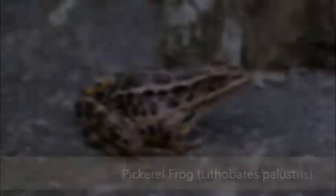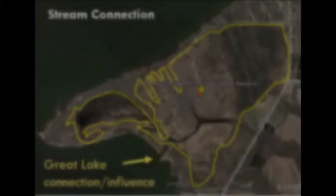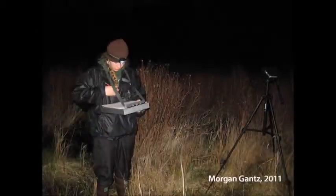An anuran survey can only begin a half an hour after sundown, and the pair of surveyors find their predetermined wetland point using a GPS point. Once a point is reached, a 3-minute audio survey is conducted. This comprises one surveyor collecting audio data using a recording device, while the other surveyor records calls they hear.